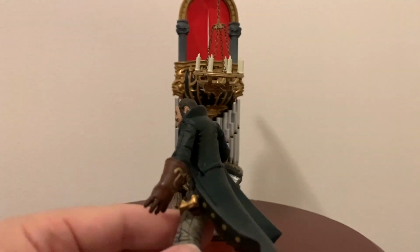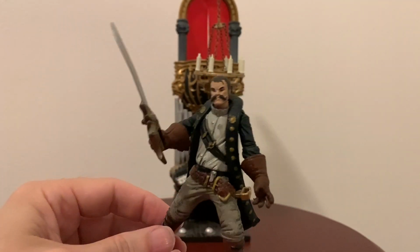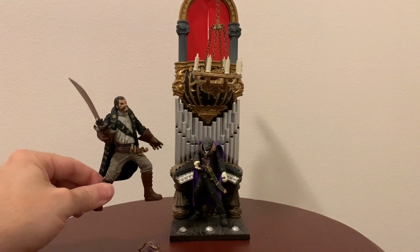That's what she said. Sorry, but he's pretty cool. He's a neat little additional piece there that you can fight the Phantom with.